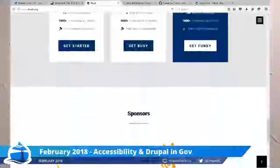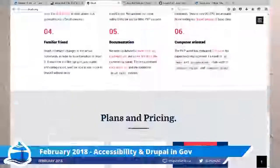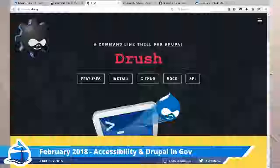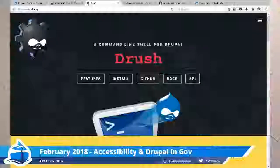Drush also now builds upon Symfony where possible, just like Drupal 8. And another note is that drush.org has been converted to a marketing site, with docs.drush.org now being the documentation site. They've also removed Drush DL, Drush Make, and Drush PM update code, and are now using Composer instead to align with what Drupal 8 is doing.